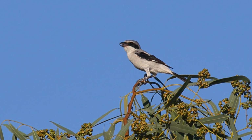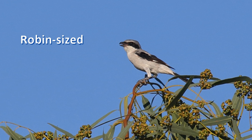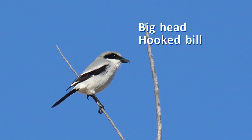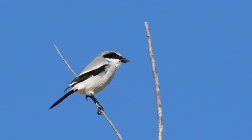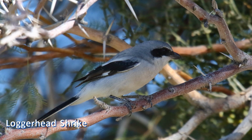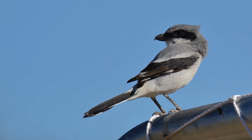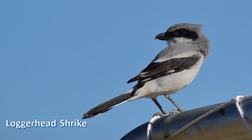Shrikes are medium-sized perching birds, about the size of American robins. They have rather large heads on short, thick necks. They have short, thick bills that are strongly hooked. Shrikes tend to lean forward and have a rather horizontal posture. The rounded tail stays in line with their backs.